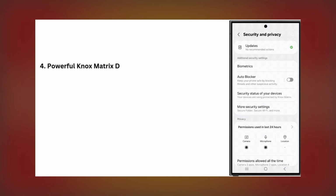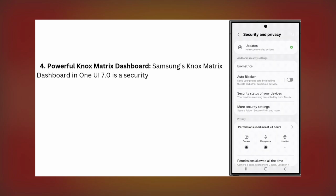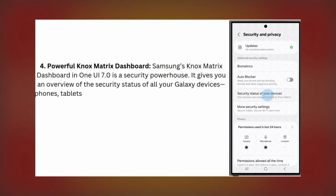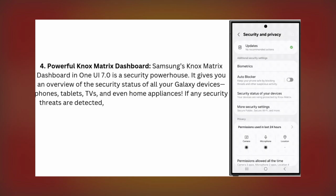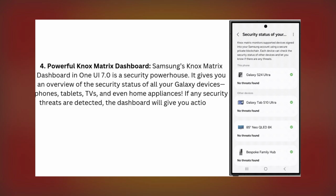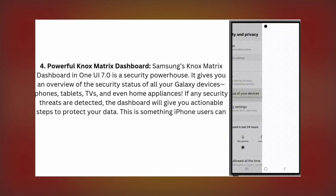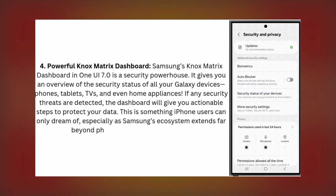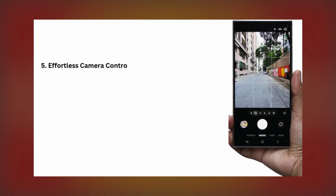4. Powerful Knox Matrix Dashboard. Samsung's Knox Matrix Dashboard in One UI 7.0 is a security powerhouse. It gives you an overview of the security status of all your Galaxy devices, phones, tablets, TVs, and even home appliances. If any security threats are detected, the dashboard will give you actionable steps to protect your data. This is something iPhone users can only dream of, especially as Samsung's ecosystem extends far beyond phones to other smart devices.